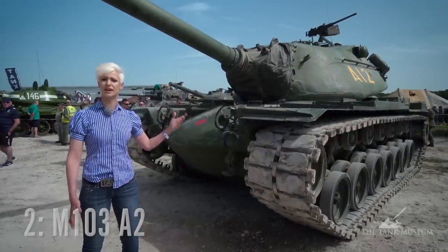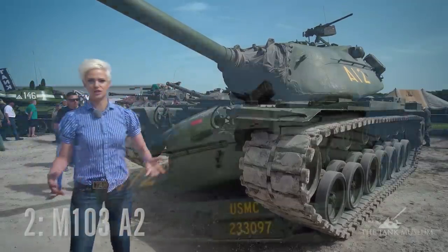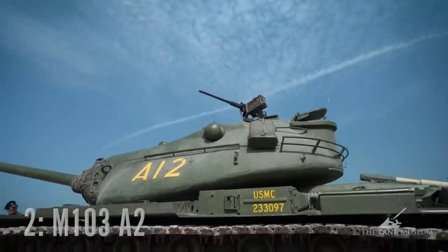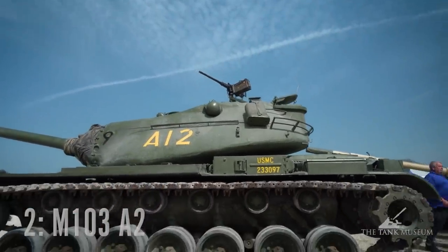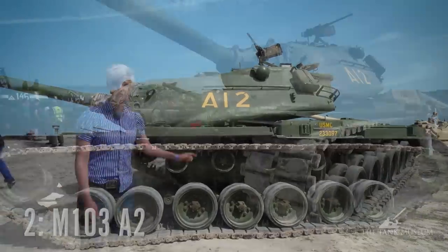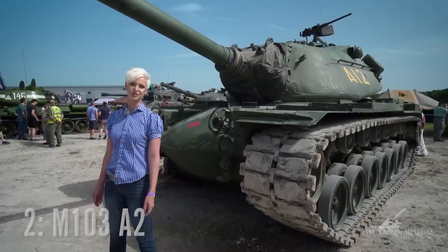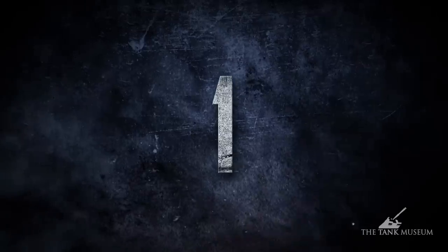The commander sits at the very back, his own spot, and behind there, where the 50 cal is, the turret is so large, I used to say you could probably fit a hammock in it. But it's an awesome machine, and seeing it here in motion is like nothing else, so really, really special, and it made an impression. Love my M103. It's a fantastic vehicle, so come see it for yourself. That's why it's my number two.